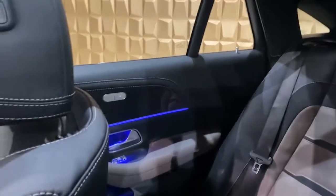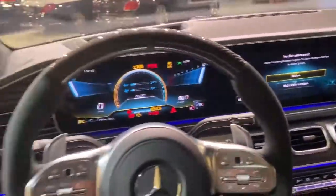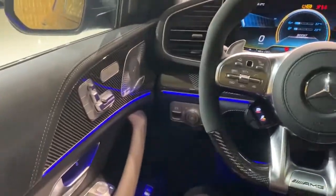Also rear passenger seats finished in the same pattern as you see. We also have the ambient light and the carbon fiber touches on the door panels as well. And yes, that's it basically for the interior look. How do you guys like it?